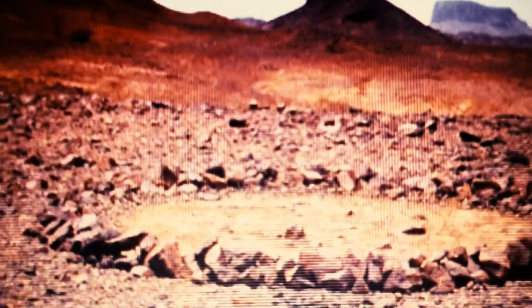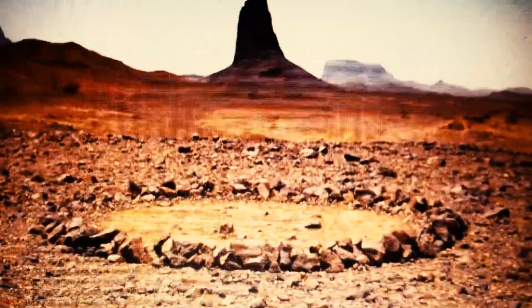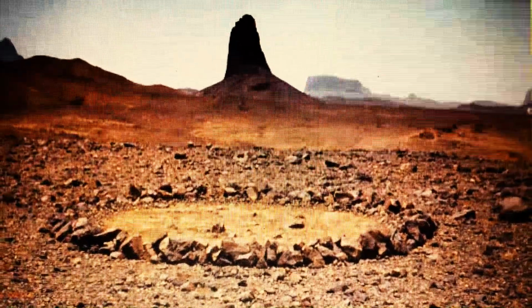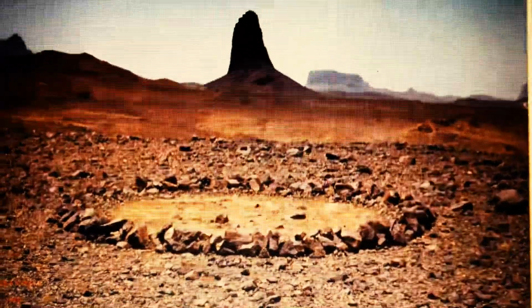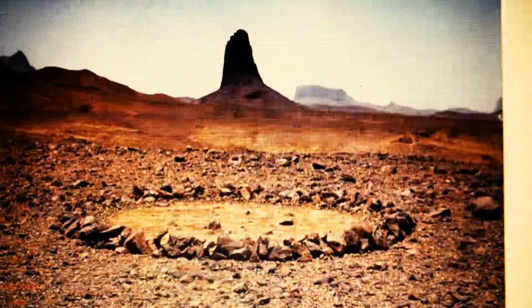This artist made art on a very long walk in another country called Algeria. What he would do is he would go on a walk and he would make sculptures from things he found, like rocks or leaves, and he would make them into circles or straight lines. Maybe next time you're on a walk, you can make a sculpture too.